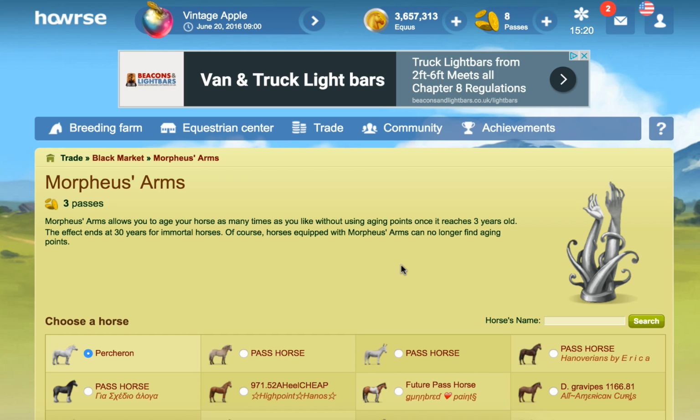And you will find that I use Morpheus Arms whenever I'm blopping mares in teams. Sometimes I don't, but most of the time I do, because I feel that it's worth using it to do that, because then I can save myself some aging points. Now there are situations, I'm at the stage now where I won't pay 3 passes to have a Morpheus Arms, but if I have a Morpheus Arms in stock, I will use it for my mare.